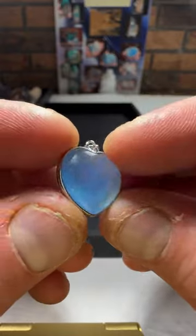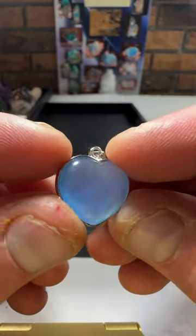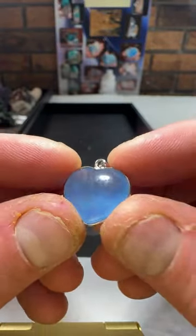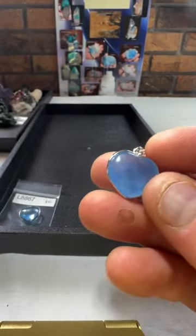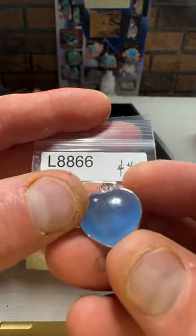You stand out across the room. These are really good to wear. Everybody's going to be like, dude, you're so beautiful. Look at you, you got this blue thing. What's this blue thing? It's like the question of the body. That one there, 88.66. We'll do that one for $30.